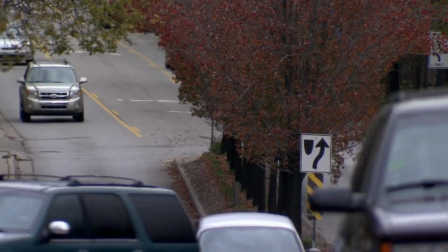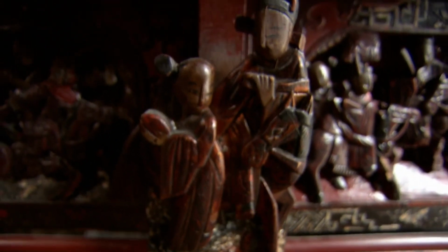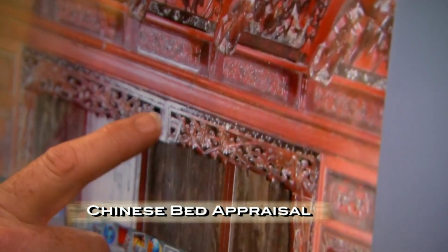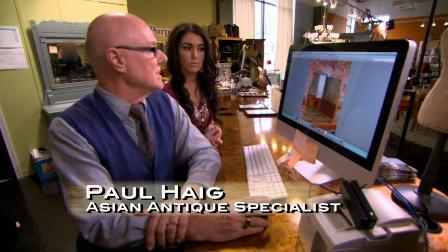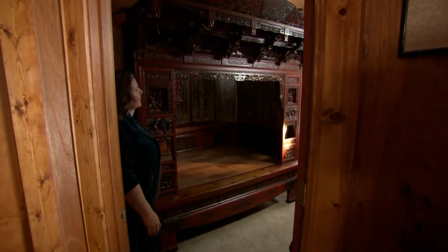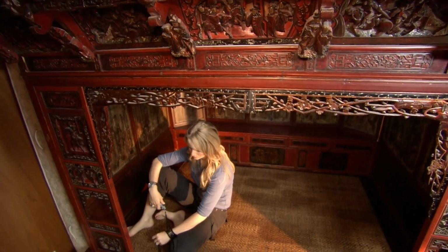Back at Cari's store, Asian antiques expert Paul Haig has come to give an appraisal on Carolyn's investment. As we look at Carolyn's daybed here, this is an amazing piece of Chinese art. This piece, I believe, is 19th century. It could be earlier, could be a little later, but I would say generally about 1850, 1870 from looking at it. This is like a little personal apartment. A family, and especially the women, would spend sometimes half or more of their day inside this little compartmented area.